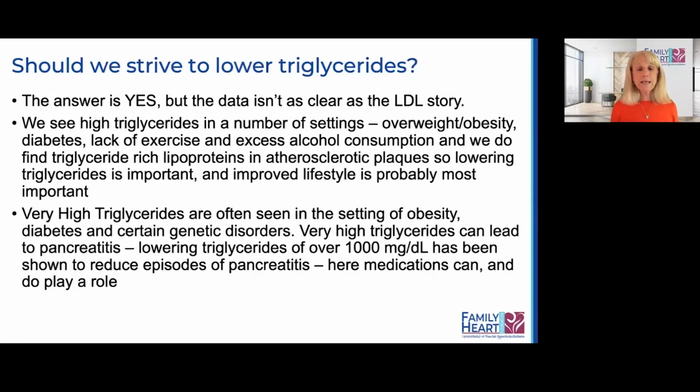So this is a case, people who have multiple episodes of pancreatitis. There are lots of causes of pancreatitis, but elevated triglycerides is one of them. Here, medications can be very important, and they play a strong role in reducing the risk.